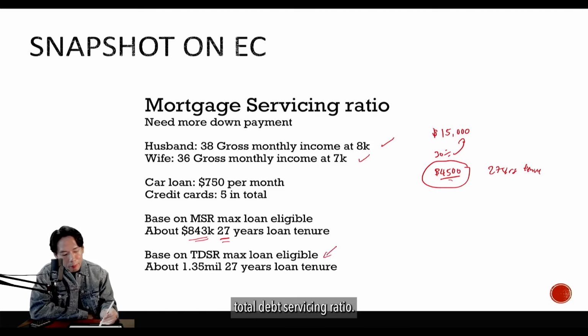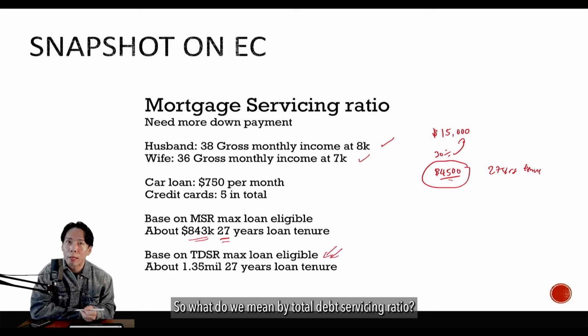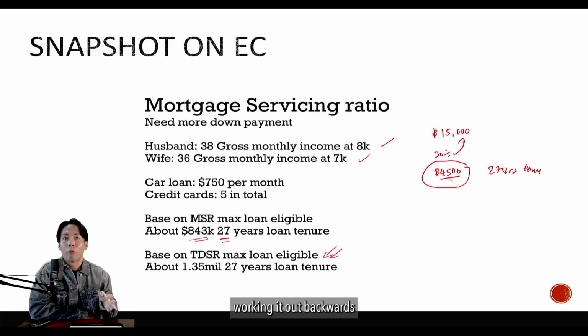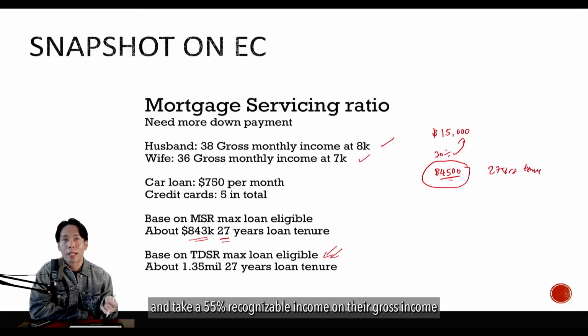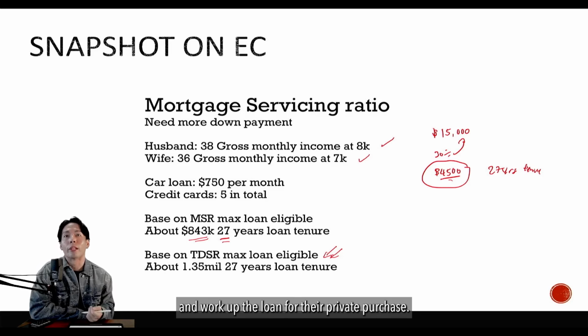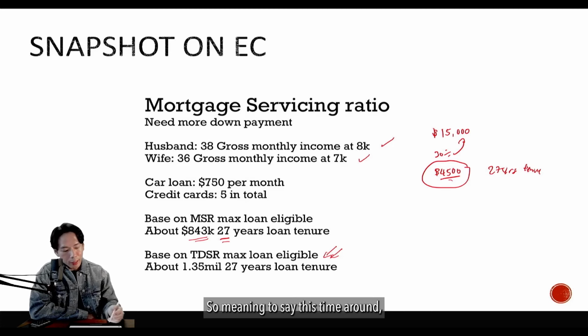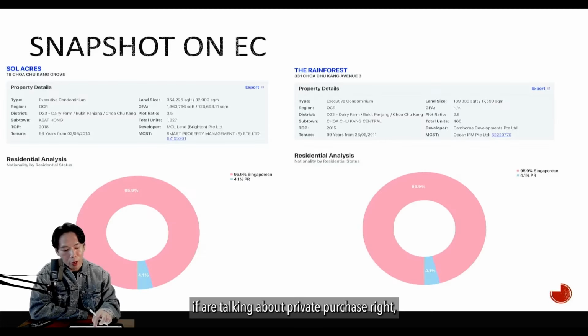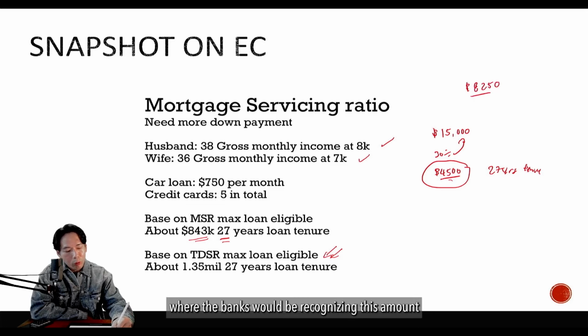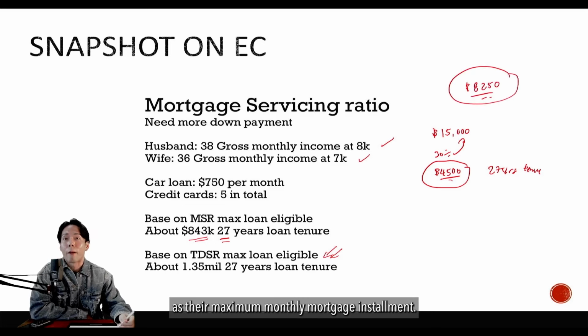Okay, but if they are looking at buying a private property instead, then the banks will work on something called total debt servicing ratio. So what do we mean by total debt servicing ratio? The banks take into account all their debts and obligations, work it out backwards, and take a 55% recognizable income on their gross monthly income and work out the loan for their private purchase. So meaning to say, this time around, if you're talking about a private purchase, it will be 55% of $15,000. That will be $8,250, where the banks would be recognizing this amount as their maximum monthly mortgage installment.